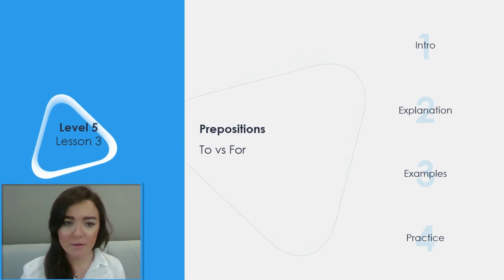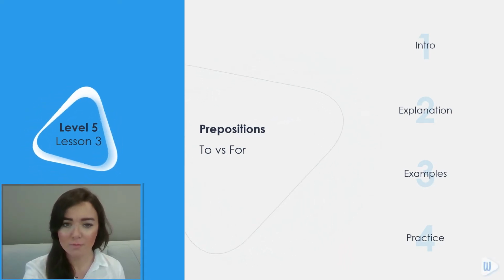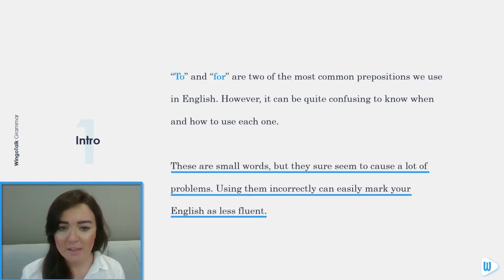Level 5, Lesson 3, Prepositions: "to" versus "for." "To" and "for" are two of the most common prepositions we use in English. However, it can be quite confusing to know when and how to use each one. These are small words, but they sure seem to cause a lot of problems. Using them incorrectly can easily mark your English as less fluent.